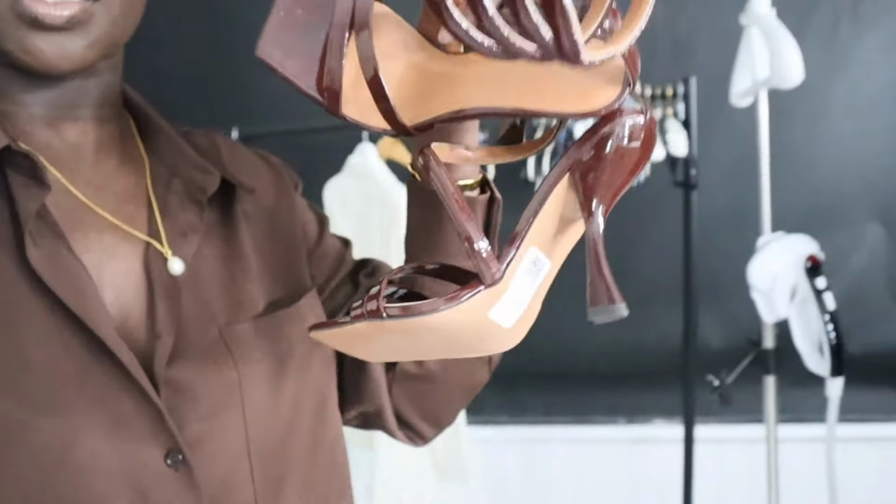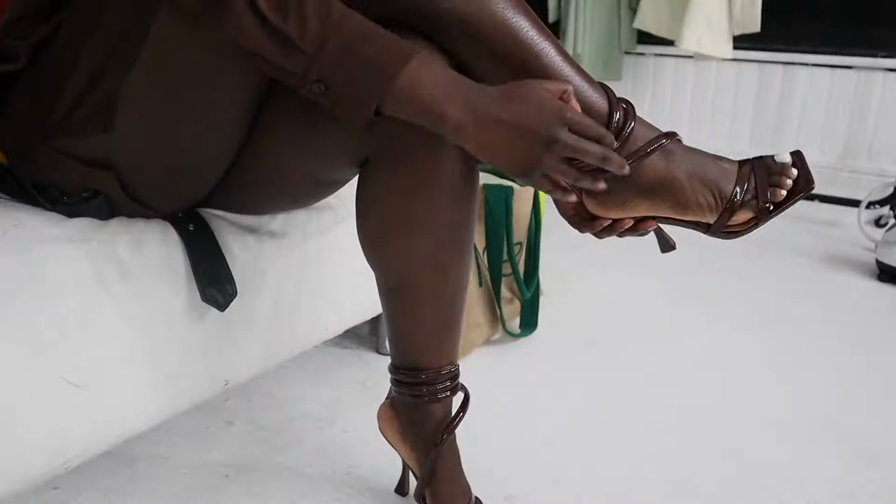Like I said, the heels are so, so cute. Let me show you. These are the heels we're working with. So can you see what's going on? Okay. And then you even seen the wig here. When it all comes together, I'm going to show you guys. So give me a second. Let me put everything on and I'll be right back.